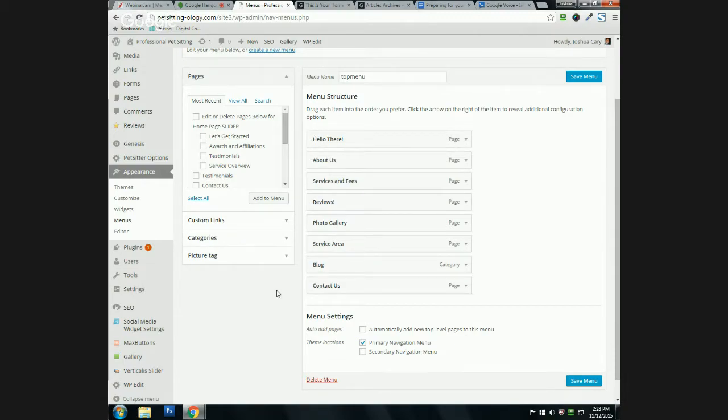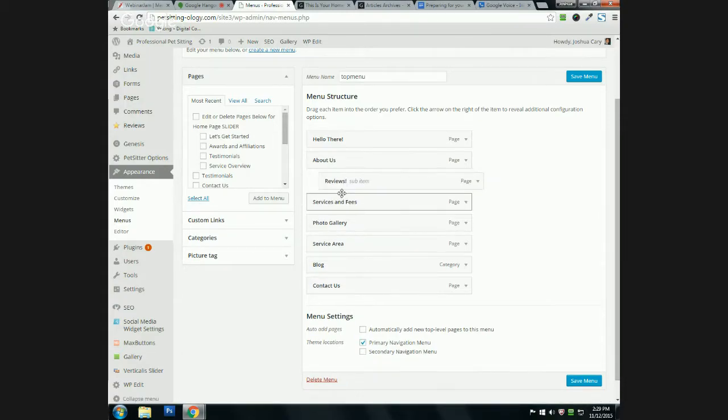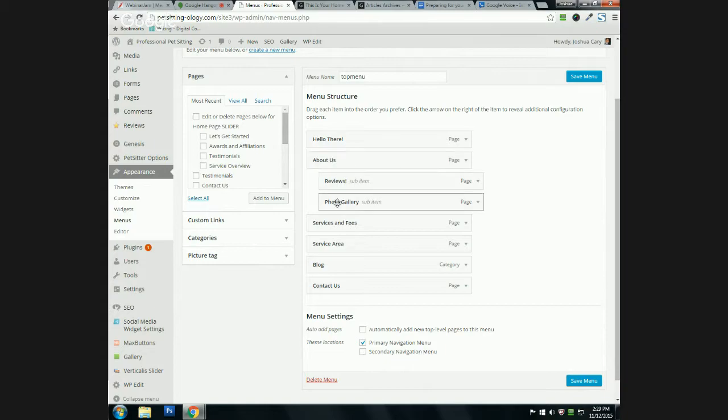If I want something to be nestled under a top level item, like if I wanted reviews to be under the About Us, I would drag it here. And you see, I would move it over. I'm dragging it and it indents itself. And that does it. Let's say I wanted the photo gallery also there. I would nestle this under About Us like that. And that's what will do it.